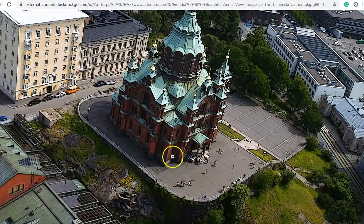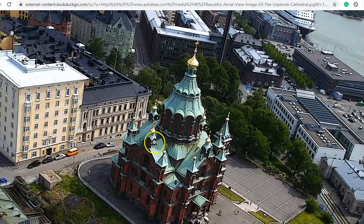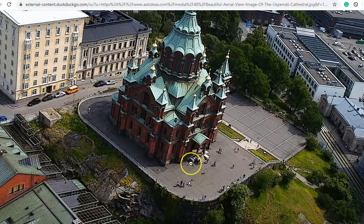So the question with this, apart from the fact, I mean, look at the copper roof on it and all the antiquitech and all the onions and the nice big cross up here, and the oversizedness of it. You can see the windows down here going straight into the ground and the front door on the upper level.